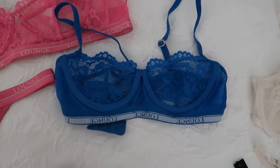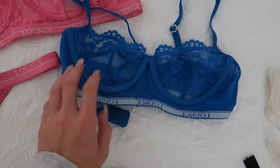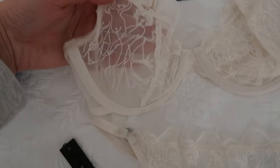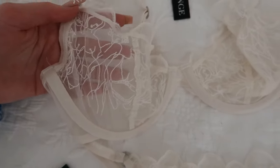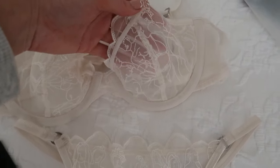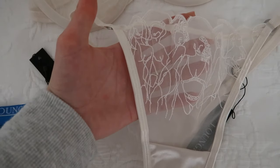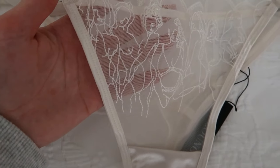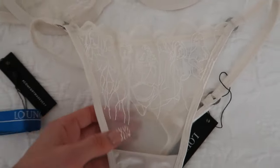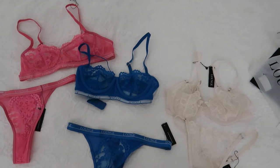Then I got this blue one. This one looks absolutely stunning with my hair, because of the color, it just really pops. And then this one's my favorite because of all the detailing. It's absolutely amazing, and I feel like it looks really high quality and very expensive, just because I feel like you can walk into a store and find something like this. It's really unique because it's got this embroidery with different women on there, which is so special. I love this one. I'm really happy with my order actually, and everything fits, so that's amazing.